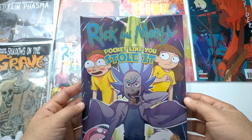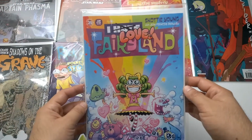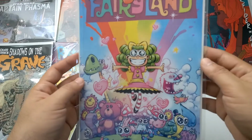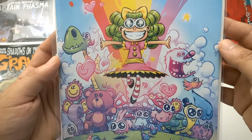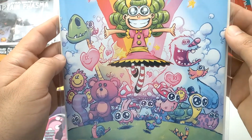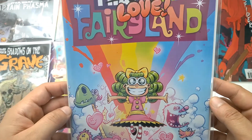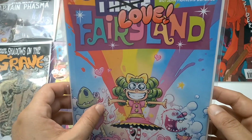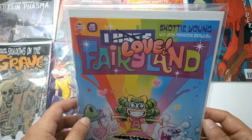Another one that I love getting on the regular is from Image Comics, I Hate Fairyland. In this really fun, violent, and cute series, we have Gertie as she battles her way back home to try to get out of Fairyland. She has a really warped mind after being trapped in Fairyland for 27 years in the body of a little girl while her mind continued to age.